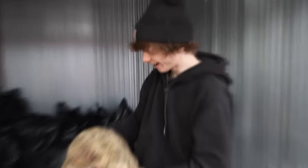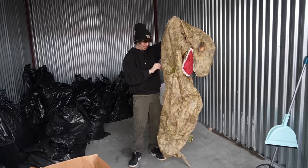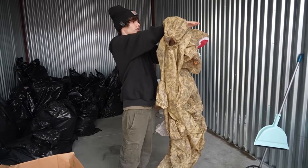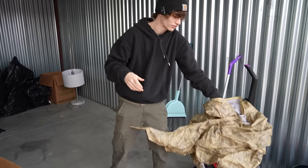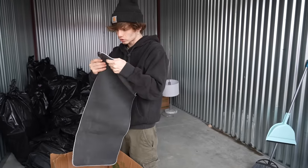Yo, it's one of those dinosaur suits. Have you seen one of these things before? I think so. If this thing still works, that would be so sick. It's a dinosaur costume. Face goes right here, I'm guessing. Dinosaur head comes out. Dude, that is awesome. Halloween costumes, there's always value in Halloween costumes. It comes around once a year. Yo, that's actually nice.